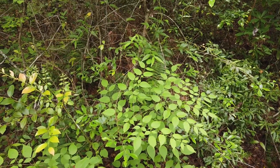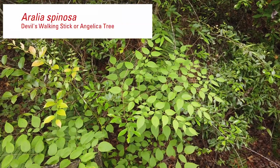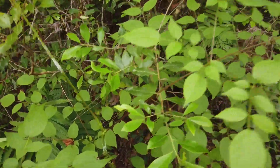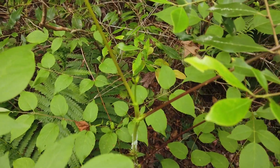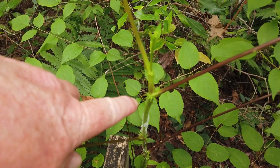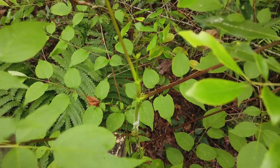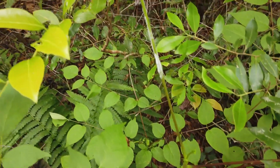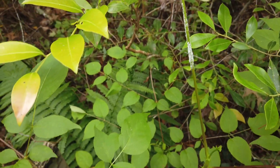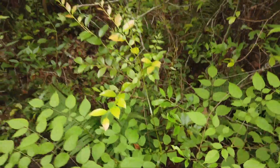Here's a top view of an Aralia spinosa. That whole thing that you're looking at right there is one leaf. If we follow it back down, we can tell it's a leaf because right there on the stem, there are all those little spines that indicate that that's the stem, and then the bud that's right there inside that. This one looks like it's infected with either some aphids or some other kind of insect. It's got a lot of those white insects all the way around the stem.